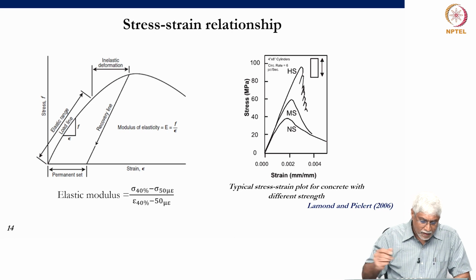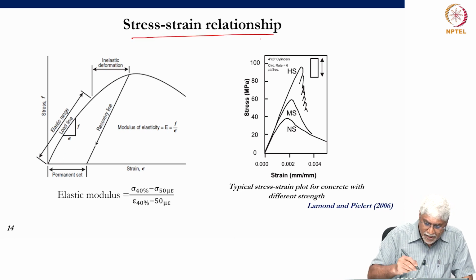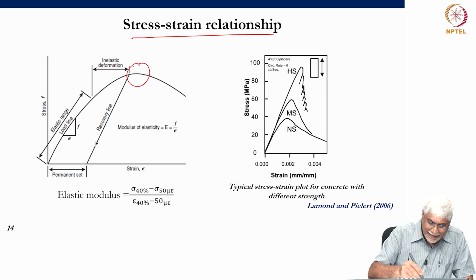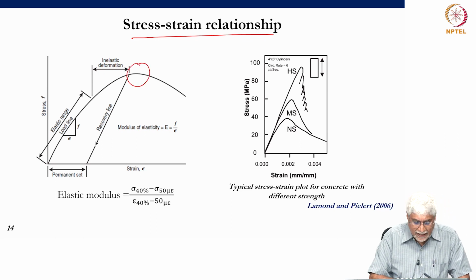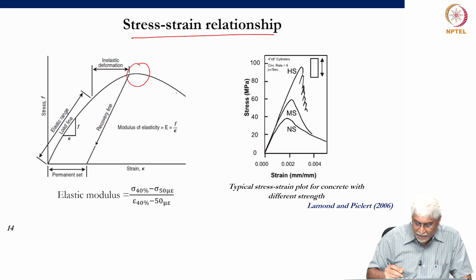So, again we are talking about the stress strain relationship. We talked a lot about the strength, the parameters affecting strength. We should also look at what happens before we reach the peak, in the pre-peak, in terms of the elastic modulus, and what happens when we have failure. So, generally we will find that if we test different strengths of concrete, we would find such behavior.